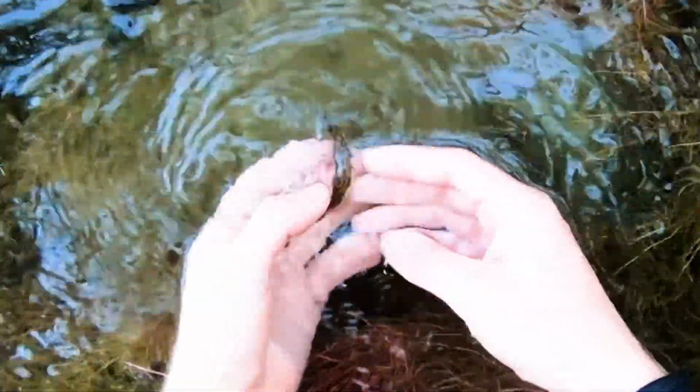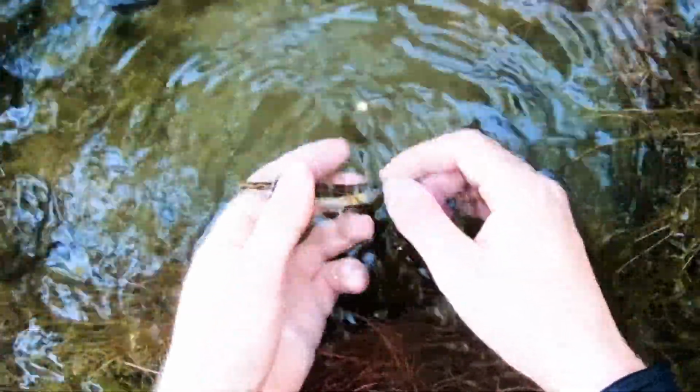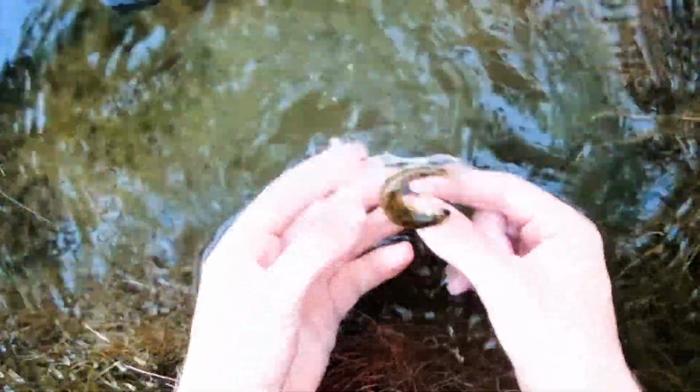So actually, when we were doing our Roanoke logperch sampling, I think this was actually rarer than Roanoke logperch.